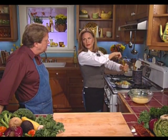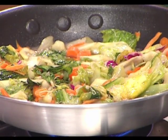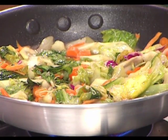Is there a dressing you wouldn't want to use with this? Oh yes, very good question. I wouldn't go with the cream-based dressings. I would stay with the oil-based, just simple vinaigrette type dressings.